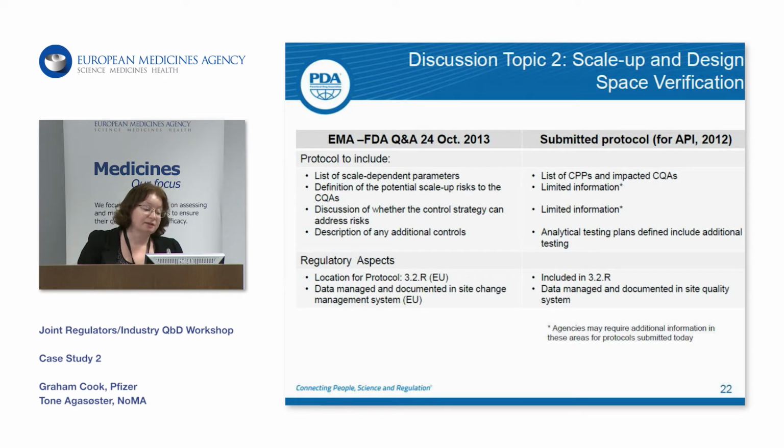A design space verification protocol could include a list of scale-dependent parameters, a definition of the potential scale-up risks to the critical quality attributes, a discussion of whether the control strategy can address risks, and a description of any additional controls.